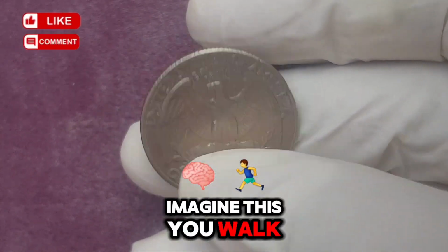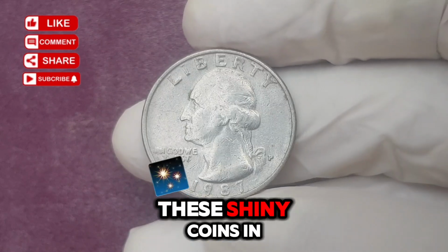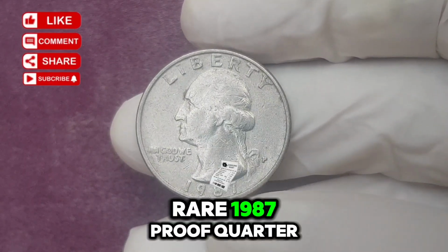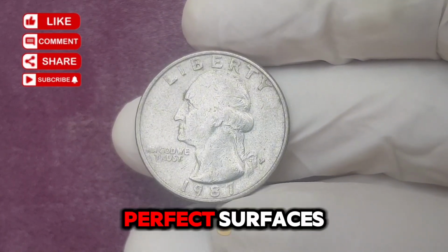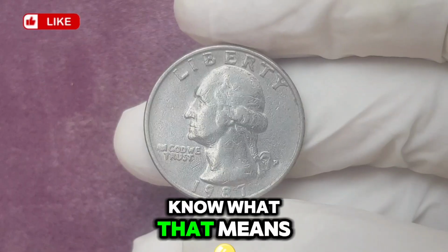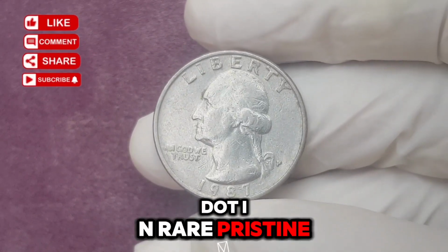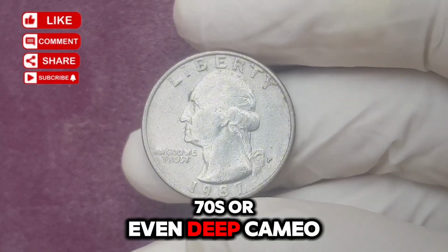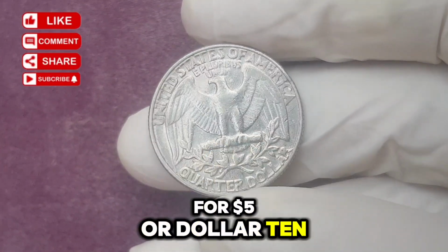Imagine this, you walk into a coin shop, or better yet, clean out an old drawer and find one of these shiny coins in a dusty little case, and boom, you discover it's a rare 1987 proof quarter with deep cameo contrast, flawless strike, and near-perfect surfaces. Do you know what that means? Collectors go wild for these. In rare, pristine, untouched condition, we're talking perfect proof 70s, or even deep cameo 69s, these quarters don't sell for $5 or $10.